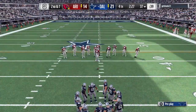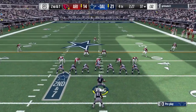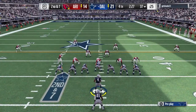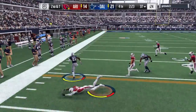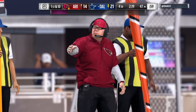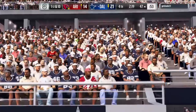And here comes play number 6 on this drive. On second down, Elliott. And some space here. And he'll be taken down, but not before he gets into enemy territory. And now the Cardinals are going to use another timeout. That's going to be their second. They'll be left with one more plus the 2-minute warning. And we'll be back.